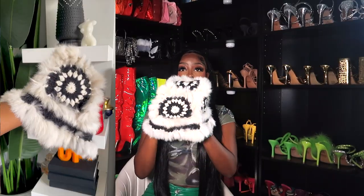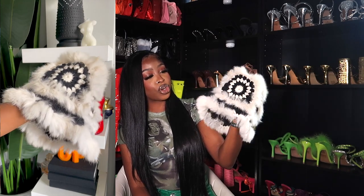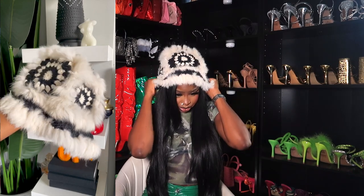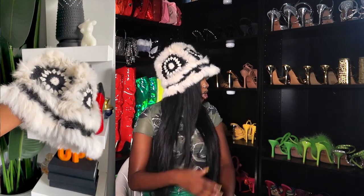Then last but not least, I have this white and black fur hat. It's giving Eskimo vibes, but it's still cute. So this is what it looks like on.